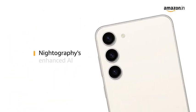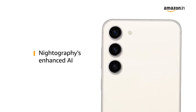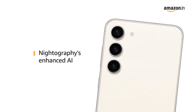The night photography enhanced AI keeps details clear, so low-light photos and videos will be bright and colorful from dusk to dawn and back again.